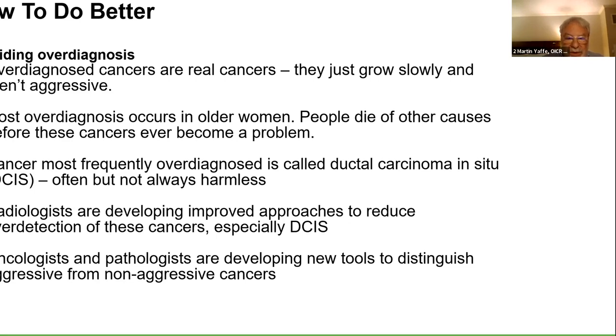The problem is that we need better techniques in the pathology lab to predict which of these cancers are going to be aggressive and which aren't. And that's still a problem that we're trying to deal with in research. As well, radiologists are developing improved approaches to actually reduce overdetection of cancers, particularly DCIS, by trying to distinguish the patterns on the mammograms of the more and less aggressive DCIS.